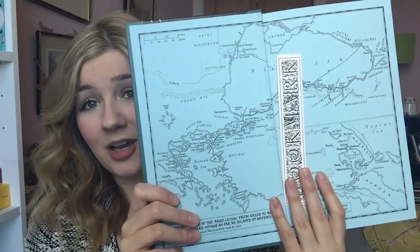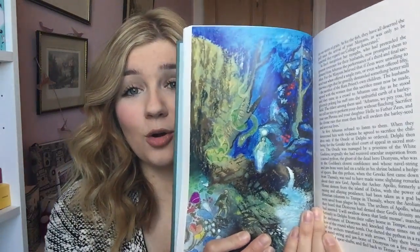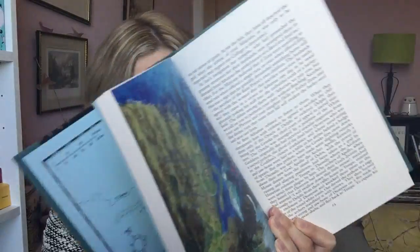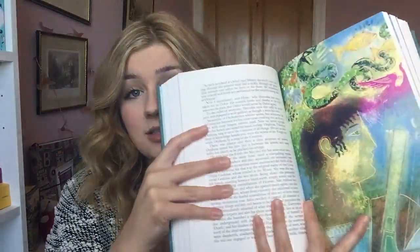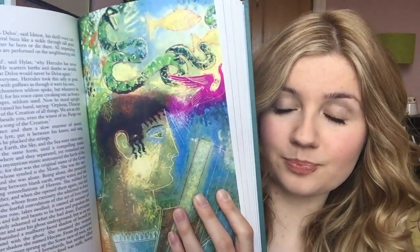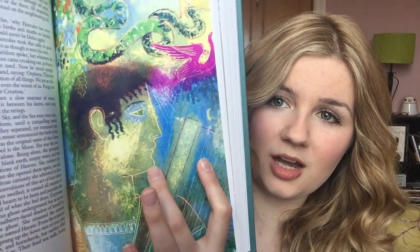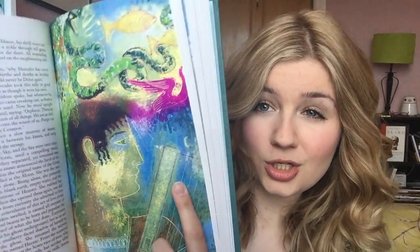I love gold embossing, it's always nice, anything metallic. The best thing you can ask for in a book, an illustrated map of ancient Greece and the journey the Argonauts take. And as if this book couldn't be any more beautiful, it also has gorgeous full page coloured illustrations. Here's another little sample of those, really beautiful. They look as though they've been coloured over, say, like a gold paper and then etched onto, if that makes sense. The illustrations are by Graham Baker.